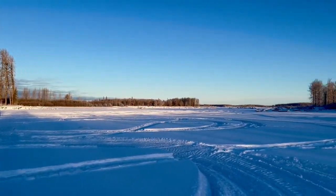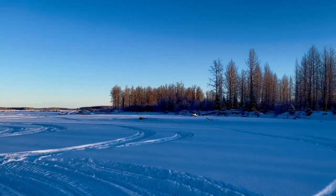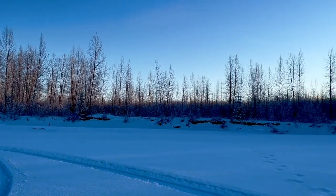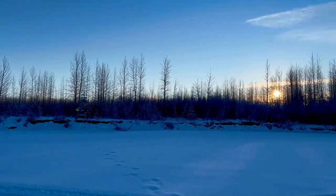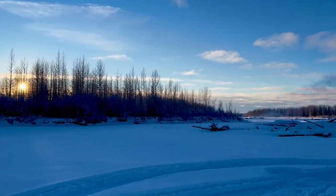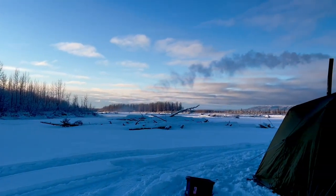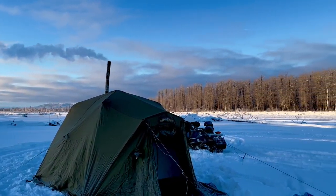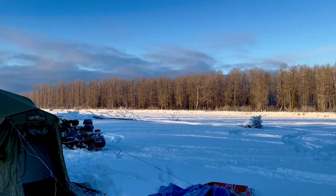So it's 11:15. The sun still hasn't hit my camp. Maybe I should have camped on the other side of the river. You can see it's coming up there though. It's gonna clear the trees here pretty soon. I stoked the stove up before I left and you can see it's still going. That's nice.